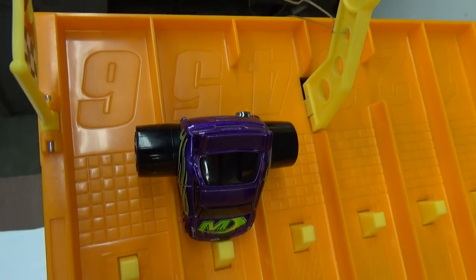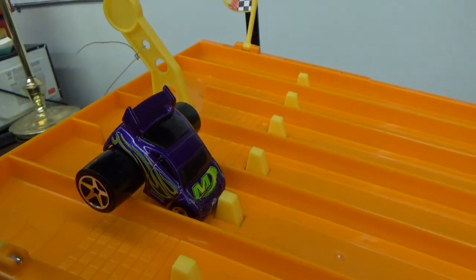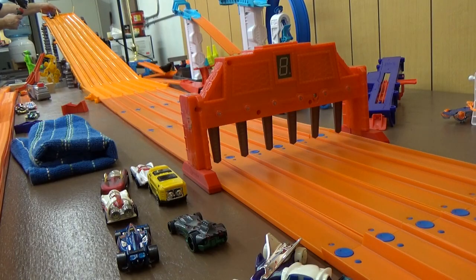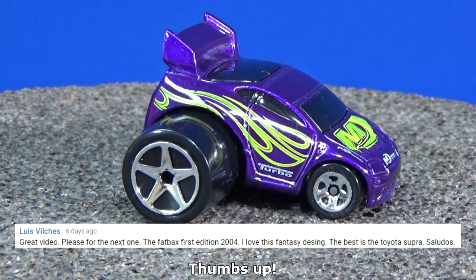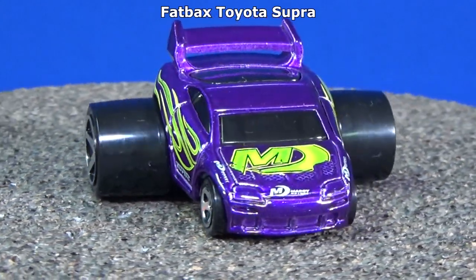I'll be right back to talk about these guys. Dude, you don't fit. You're too fat in the back. Luis wanted to see some Fatbacks. They were first editions back in 2004. The best, he thinks, is a Toyota Supra. Let's take a look at all 10 of the Hot Wheels Fatbax models.